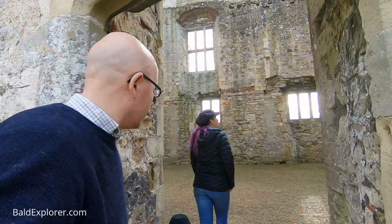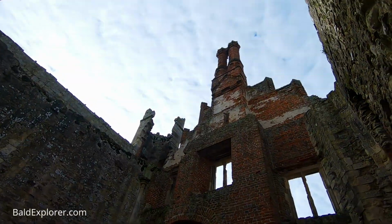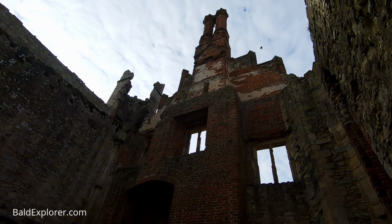Can't see anything under there, but let's just nip through here. See what we see. It is amazing. We had this all to ourselves at the moment. This would have been a grand hall, I should imagine.